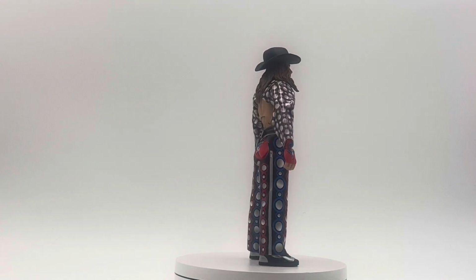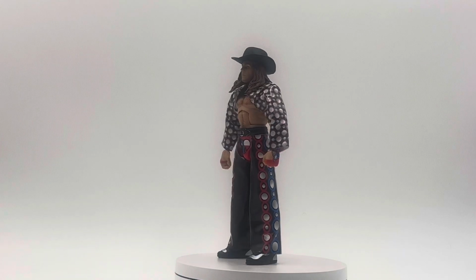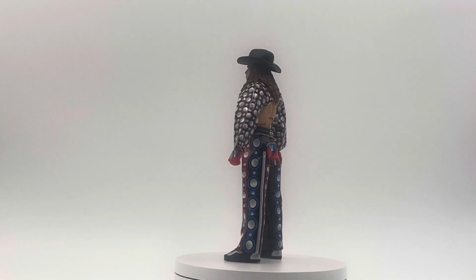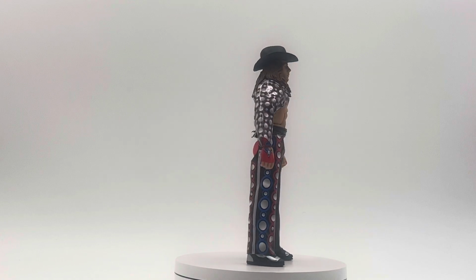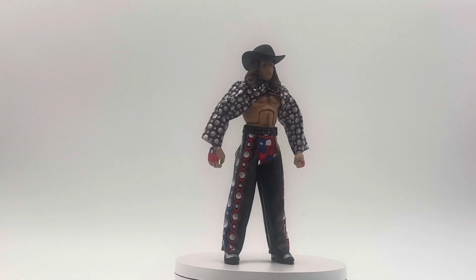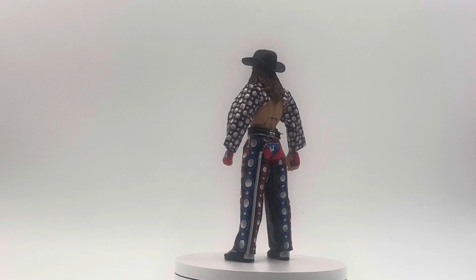Of course, the body is perfectly fine for Shawn Michaels. You get the hair and stuff like that, but the entrance gear really takes this over the top. You get the hat. I love this attire right here with the red and the Texas logo. It was definitely a defining moment for Shawn Michaels, selling out a stadium dome with 60,000 people in his hometown of San Antonio, winning the WWE Championship. It's just a great wrestling moment overall.